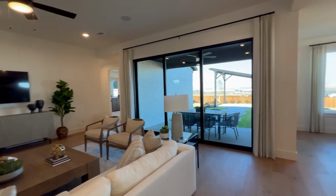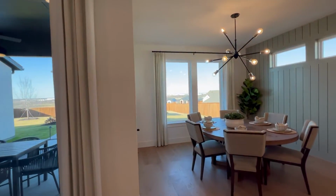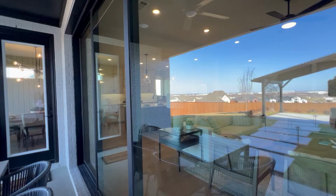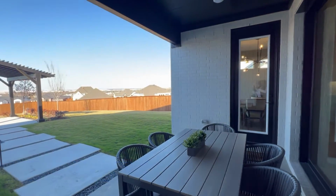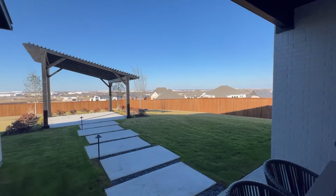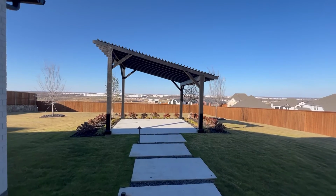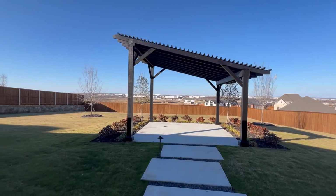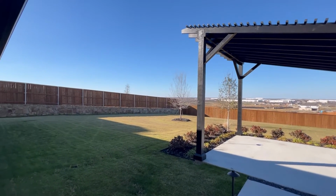One that overlooks your huge backyard, because in this community, Graham Hart's lots, they're either 80 foot or 100 foot. So we're talking almost a half of an acre. Can you imagine what kind of design freedom you have when you have a home that rests on a half of an acre? You can have your pergola, because we are in Texas, so you're definitely going to want that extra covering, that extra protection from our sun. And you can also have your custom designed swimming pool.